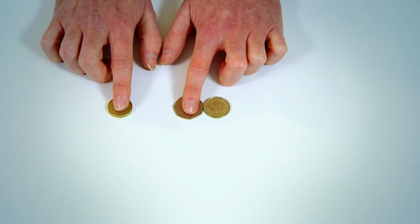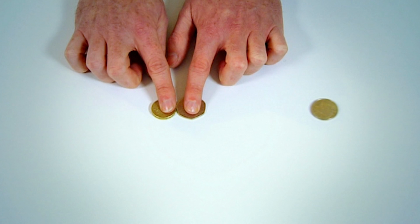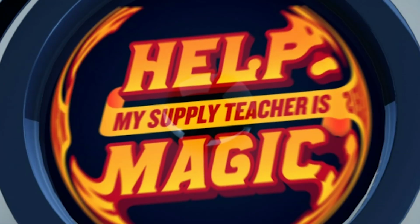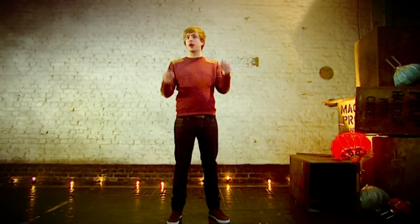Watch closely. Hold the 50p still, hit it with the £1 and that moves the 10p without you touching it. Then simply place the pound coin in the middle. Did you get it? Are you amazing already? Now you've all got something to show off with in the playground. Magic takes years to master. I mean, I've been working on this trick now for like 3-4 minutes.